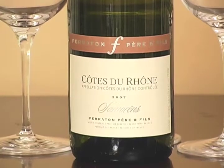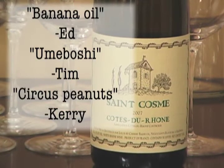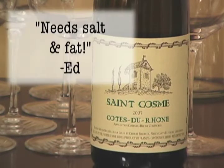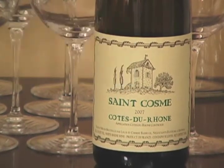The St. Côme was the most dynamic wine with explosive fruit aromas and a weighty palate. The banana oil aroma was intense. Tim commented on umeboshi, a Japanese pickled fruit, and Carrie offered circus peanuts, which is one of my favorite comments of the night. Ed rightly noted that this wine needed food with salt and fat. It was also the most expensive wine at $24 to $28, so it slipped a bit in the value scale.